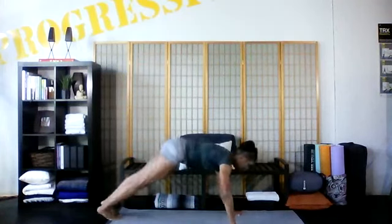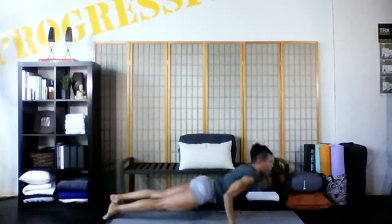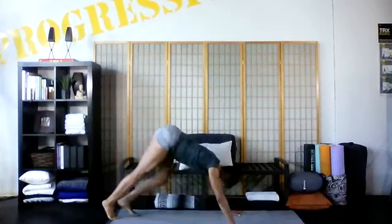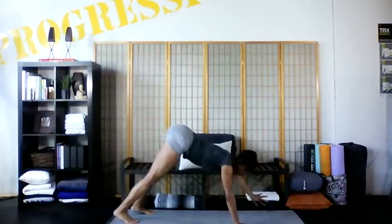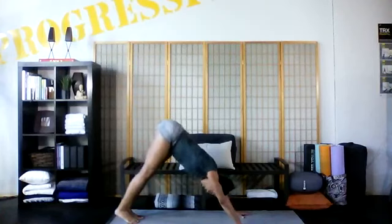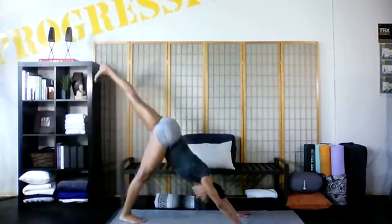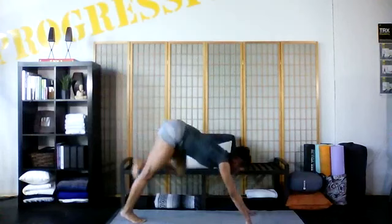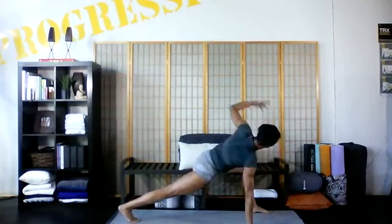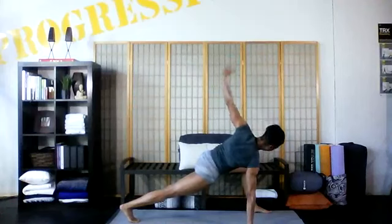I'm just going to step it back. Very firm, upward facing dog. Great, and downward dog. Listen up. Stay facing on your right side. You're going to lift the right leg first. Step it to the outside of the right hand, lunge. Step. Right arm twist up and away from me. You're going to twist away from me and then go back to downward dog.